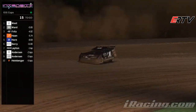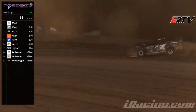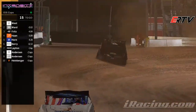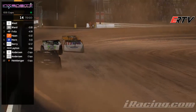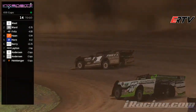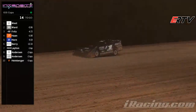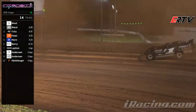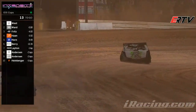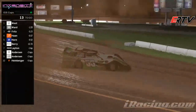After a pretty eventful beginning with a couple of quick cautions early, we've been caution-free. Well, and Jeffrey West is hoping it stays that way so he can try to take advantage of the clean track. As Dale Ward now starting to fall off a little bit. He's now just about a 2nd back of Jeffrey West as he's been struggling with these lap cars behind him. And more lap traffic in the future for our leaders.